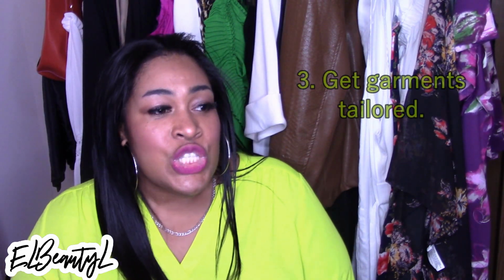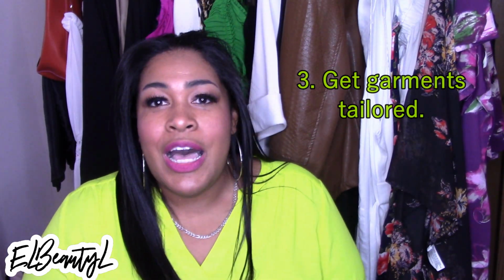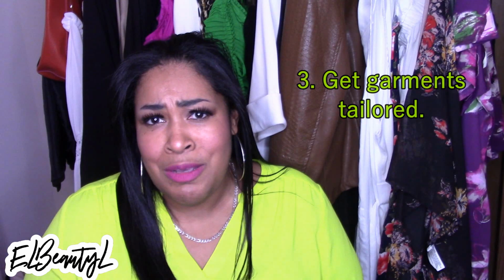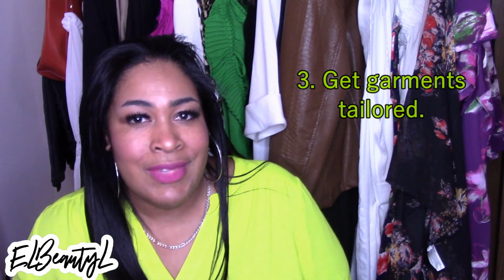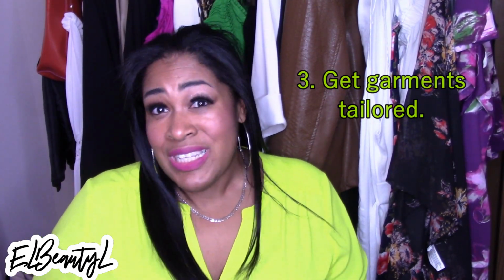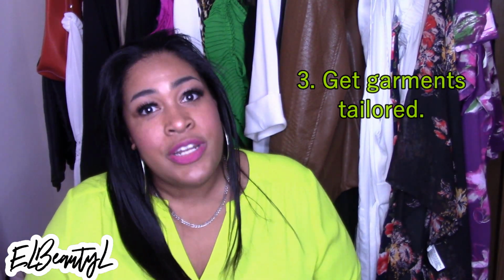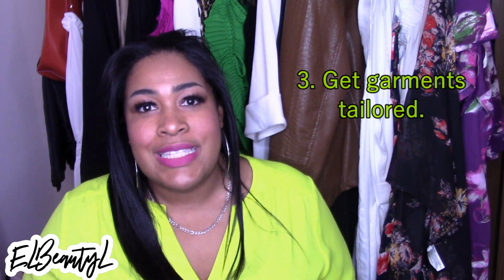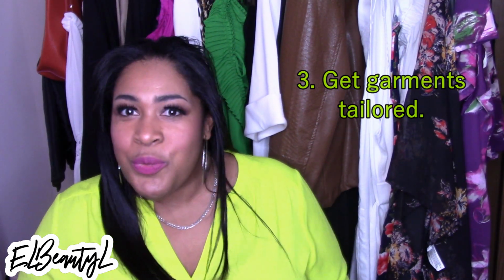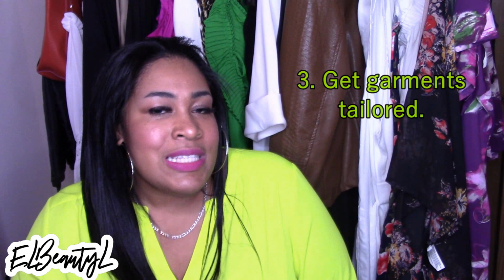Point number 3, which kind of goes along with point number 2, getting your garments hemmed or tailored. So again, these are outfits that are less expensive. So you might say, well, why would I get something tailored that is not that much money? But think about it. If the quality of that garment is really nice, then why not get it tailored to your body, especially if you plan to wear it at least a couple times before you throw it away or give it away? You can get it tailored to your curves, to your body, and it makes it look good.